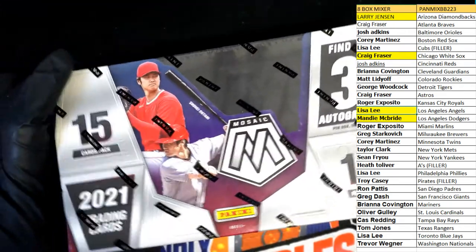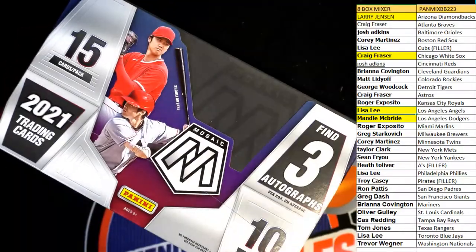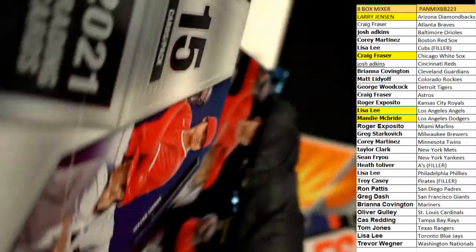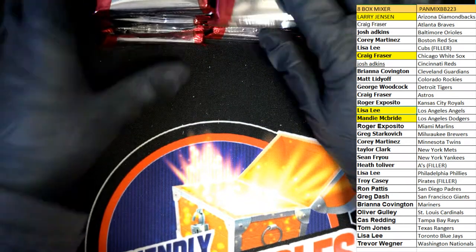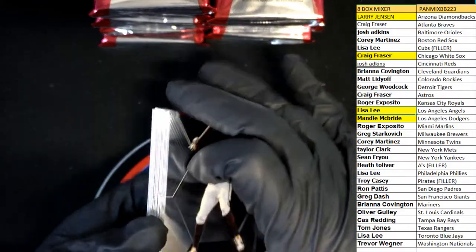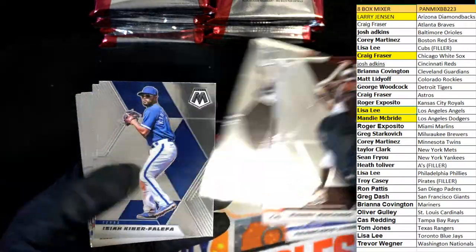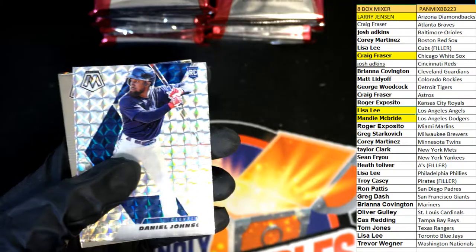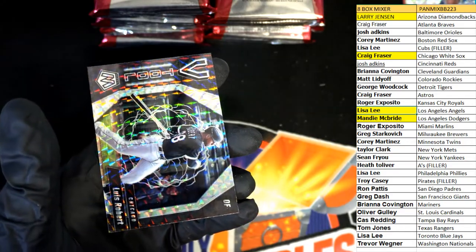Okay, let's get back to a hobby box. Here we go. Three more autographs are going to come out of here. This is box four. Nice rookie. Couple of nice rookies. Luis Robert.